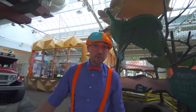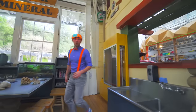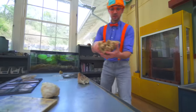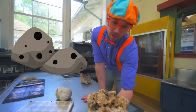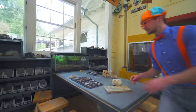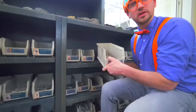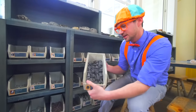Whoa. I have another room to show you. Come here. Ooh, there's so many cool things in this room. Look at this giant rock. It has holes in it. Whoa, it's really heavy. Okay. Ooh, look at this. Check it out. Wow, look at all of these rocks. They're all different kinds. See?